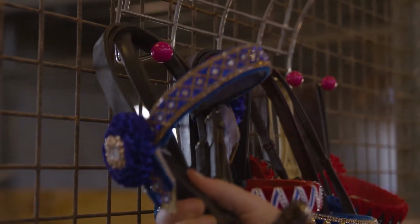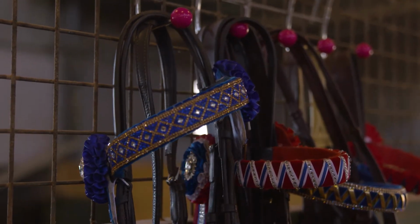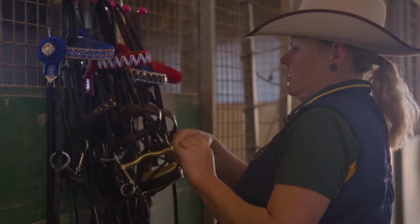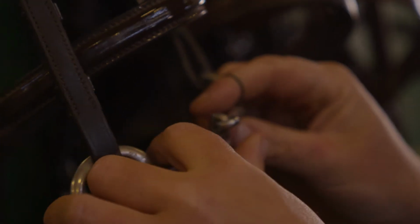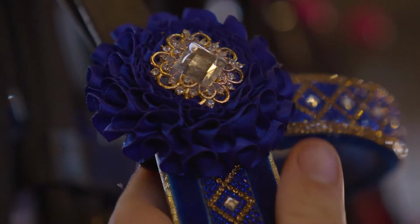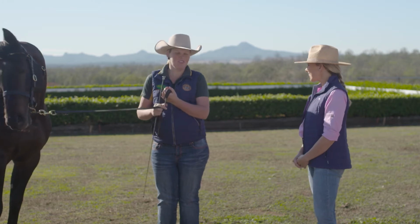Tell me about your experience with the Ekka. Yeah, so I've been to the Ekka since I was a little tiny kid. I rode there on the lead rein, and I've ridden there as a lady rider as well. So yeah, it's definitely where the city comes to meet the country, and it's something that people look forward to every year.